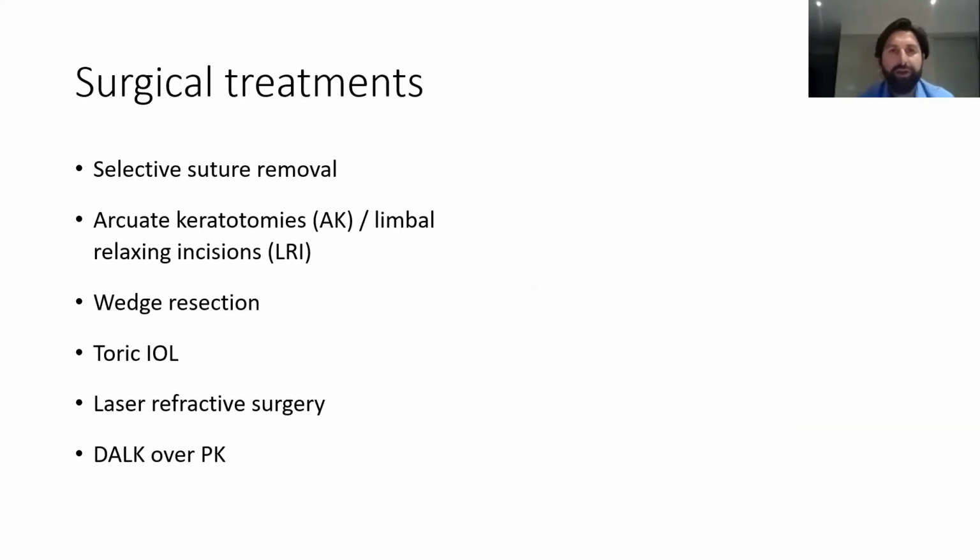So what are the treatment options? And so I'll be talking about these treatment options, and I haven't included the use of intrastromal corneal ring segments. And to me personally, this is a less reliable option even in keratoconic patients, so even less so in corneal transplantation.